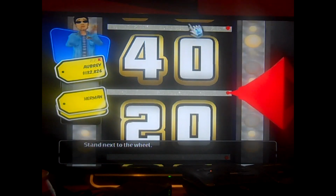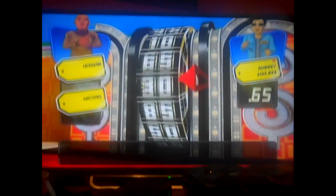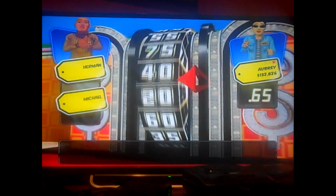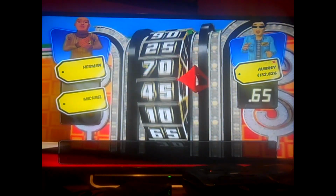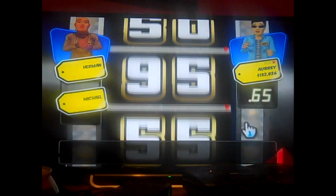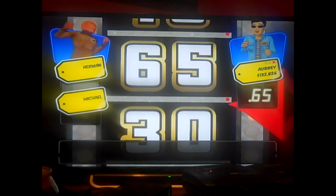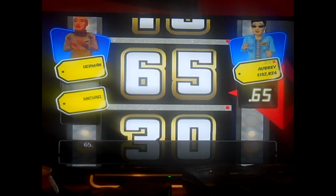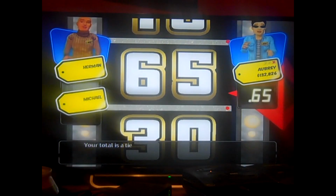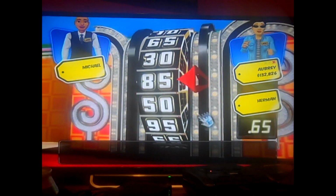65. Yep. 65. So we're up the middle. We'll pass up the middle, but let's go to Herman. Ooh, we have a tie. 65. Your total is a tie with the leader. We have a tie. Let's go to Michael.